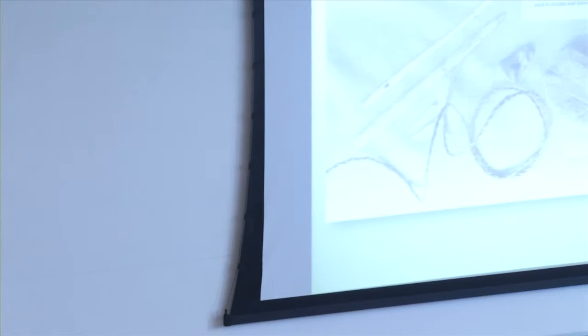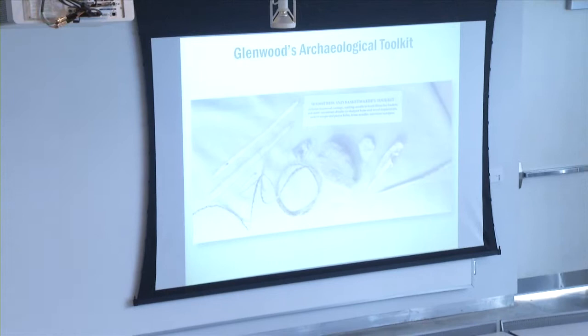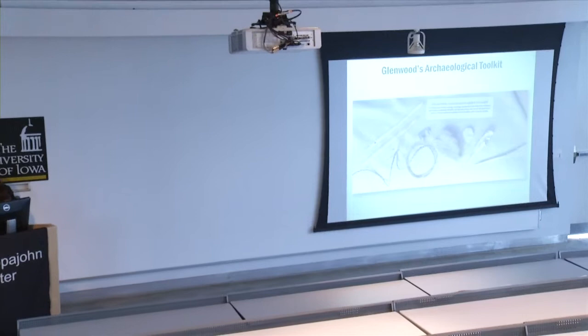The people of Glenwood were also really talented sewers and seamstresses, and a lot of their sewing tools were made out of bone and shell. So here are some long needles. Some of the needles were used for making matting that would have covered the floors and walls of the earth lodge. There's also the ulna, or the elbow forearm bone, of a bobcat that was sharpened into an awl for puncturing.